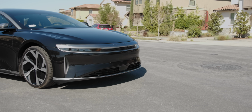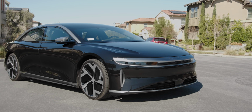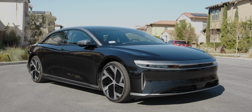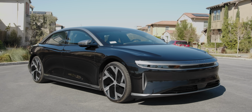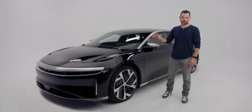And judging by the amount of software updates that I've had in my few months of ownership, I have no doubt that's going to continue and get better. With Lucid soliciting feedback from owners, asking what they can do to improve, asking how they can be better, what features they can fix, I think the future is really bright for Lucid Motors.